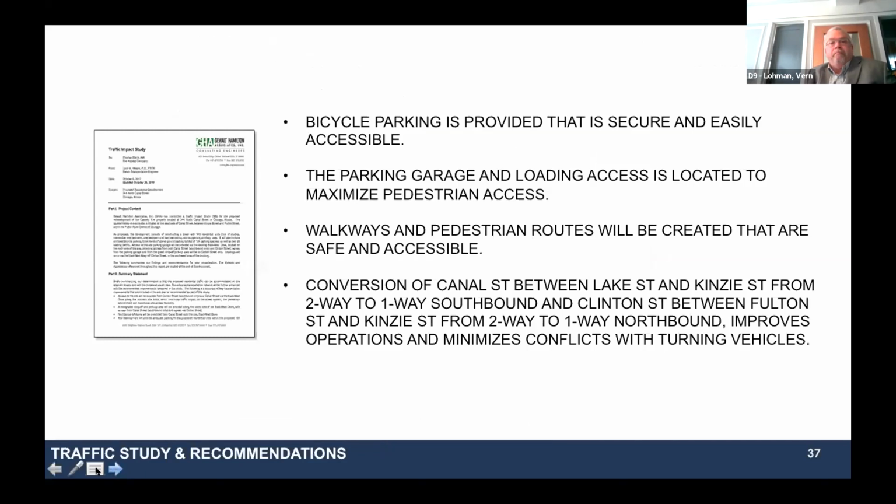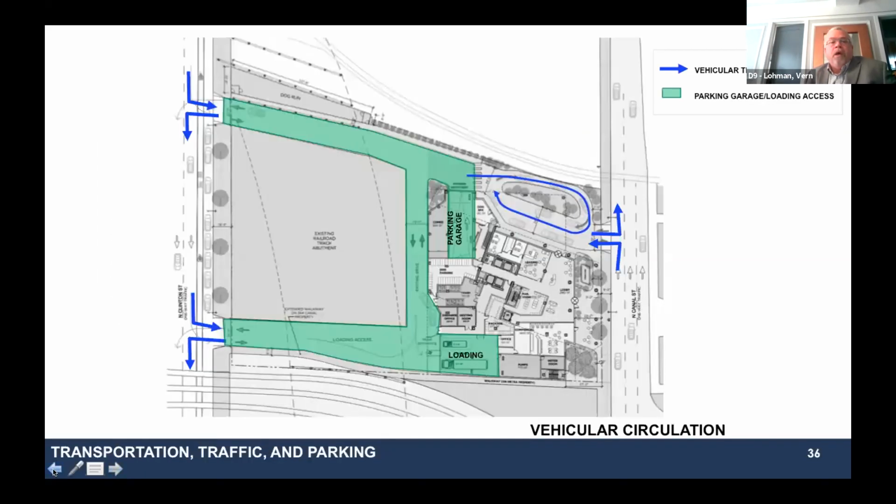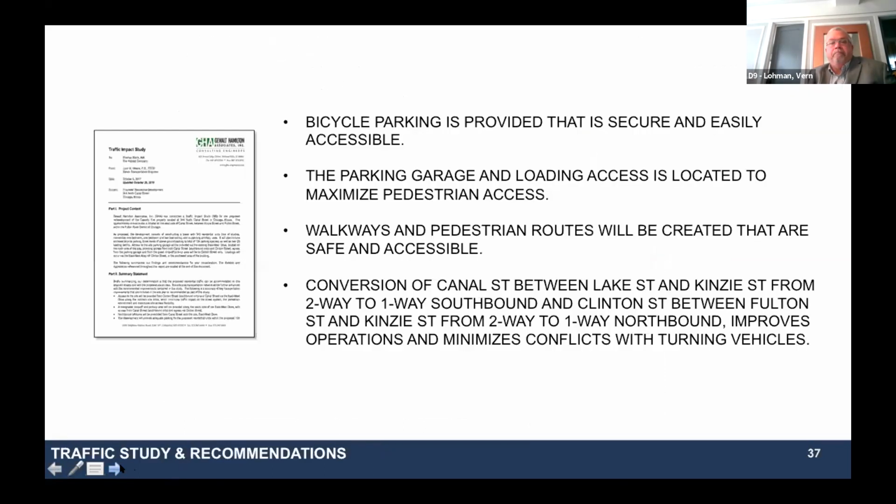Back 1 slide. Thank you. Automobiles have access from Canal and Clinton, and the turnaround encourages movement to the west. Loading is accessed only from Clinton. Next slide.